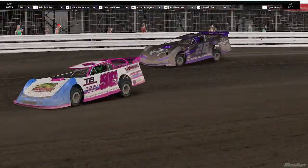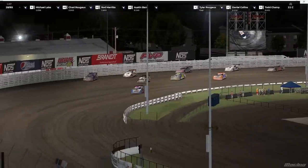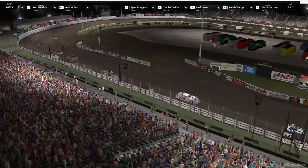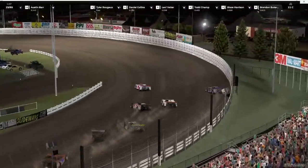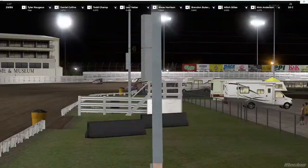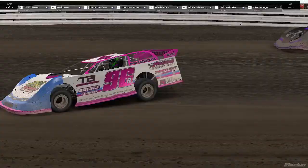This is one of those moments where Todd Champ just hit the go switch. I don't know if a spotter told him it was lap 78 or 28, but Todd Champ just decided to move forward here. Slider after slider. Hit the hornet's nest up here. He keeps it in the middle. Here comes everybody.